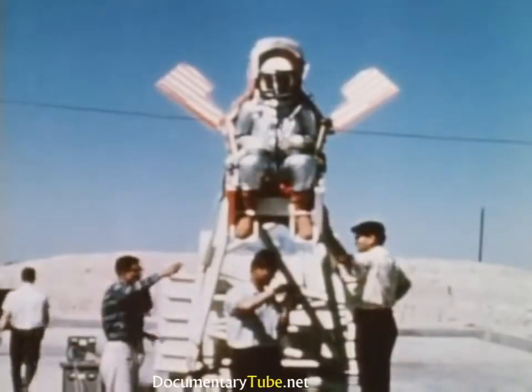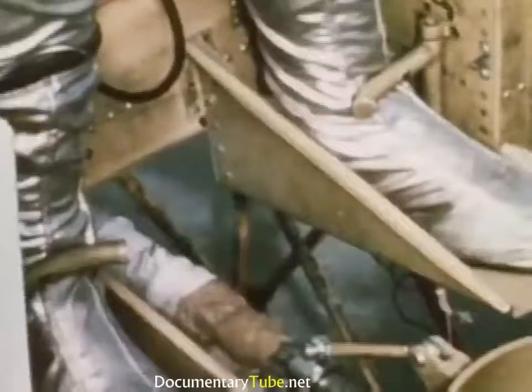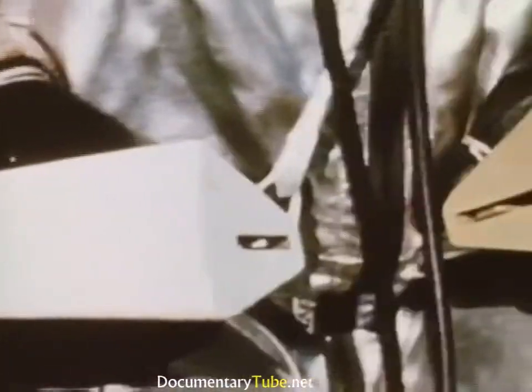This seat is a duplicate of the one in the plane. If an emergency arises, the pilot pulls the ejection handles. Rods rotate and clamp the ankles, holding the feet down and the legs in. Armrests fold the arms into the chest.